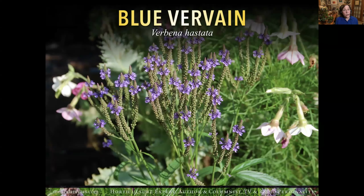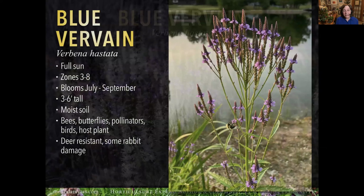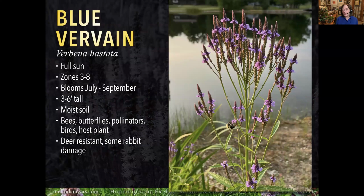Blue vervain, and there's a hoary vervain. This blue vervain tolerates moist soil, while the hoary vervain, and I had to write this down even though I have it, Verbena stricta, is the hoary vervain. That's for the drier areas. That's what I'm growing in my sandy prairie type garden, and this one is better for those moist areas. Look at that tall plant, a very unique flower. Full sun locations, you can see here it's growing right next to the water. And can you see that bumblebee nectaring on the flowers? It's a mid to late summer bloomer. So it's kind of nice.